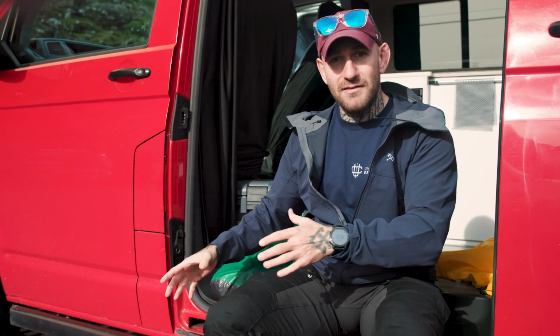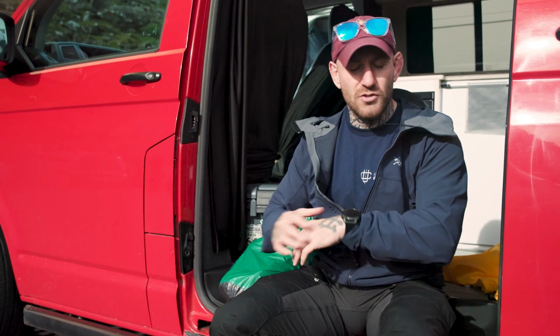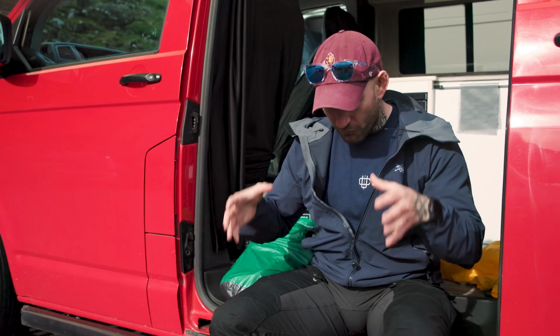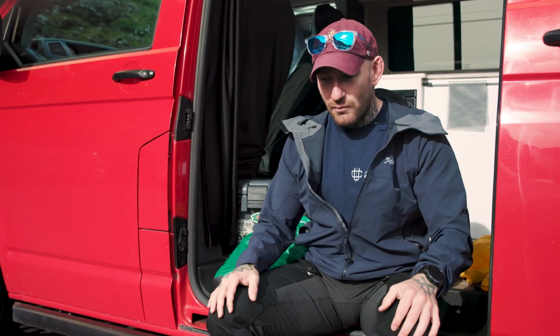I'm not going to go into climbing gear today because that's not really my area of expertise, and there's so many different variations and setups, so I'm not going to touch that today. But in terms of what I take for a day in the mountains, this is my loadout, and I hope that helps.